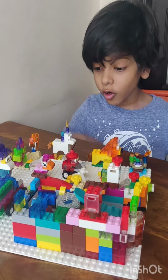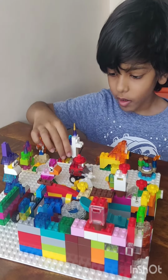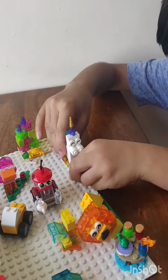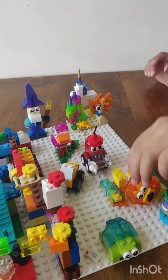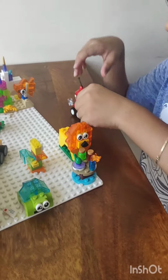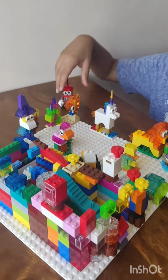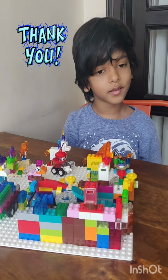One day, the unicorn had a naughty idea. Ooh, I shall hide behind the aquarium. And so she hid behind the aquarium. And then the robot friend ran and ran and finally caught the unicorn and put it where it belongs. Like this. The end.